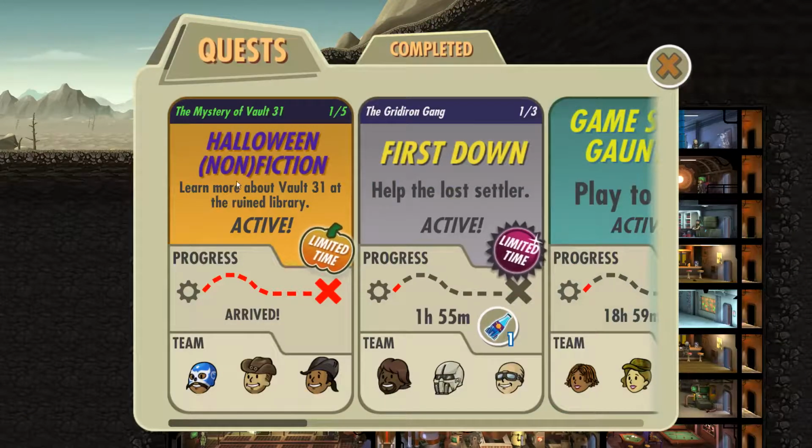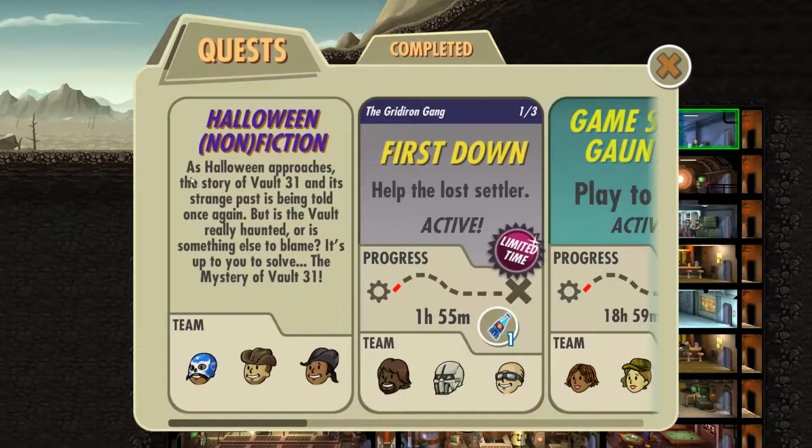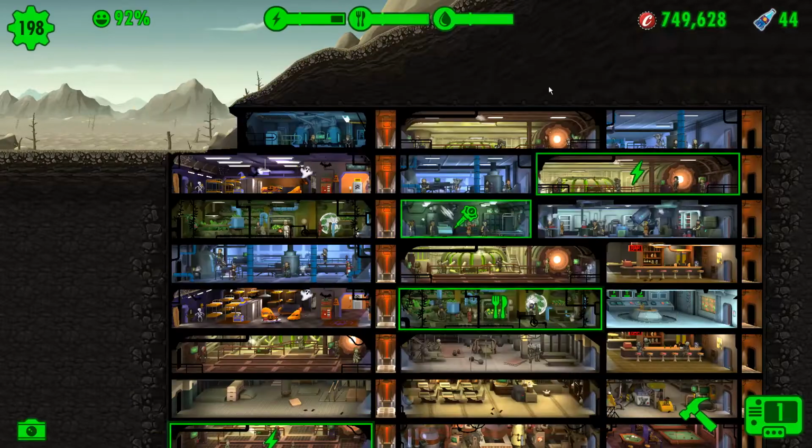So, here's this. Mystery of Vault 31, Halloween non-fiction. Learn more about Vault 31 at the Ruined Library. As Halloween approaches, the story of Vault 31 and its strange past is being told once again. But is the vault really haunted? Or is something else to blame? It's up to you to solve the mystery of Vault 31.